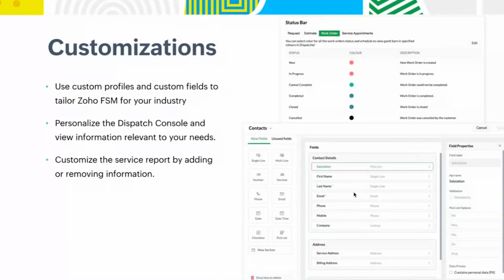Next is our customization. We let you tailor Zoho FSM to suit your business model. We have different kinds of customization available in Zoho FSM, be it modules and fields, where we let you add custom fields to the existing modules, and you can even define the field property. And once you save, the field will be available in your create, view, edit page. We have status bar customization. Here we let you define the color coding for different statuses of appointments, work order, estimate, etc.